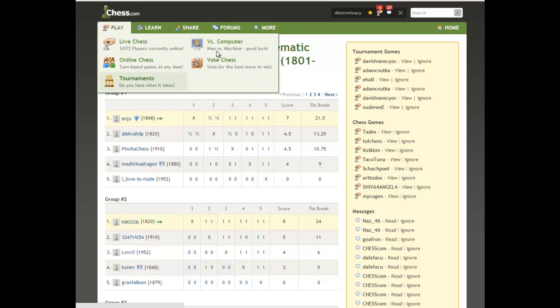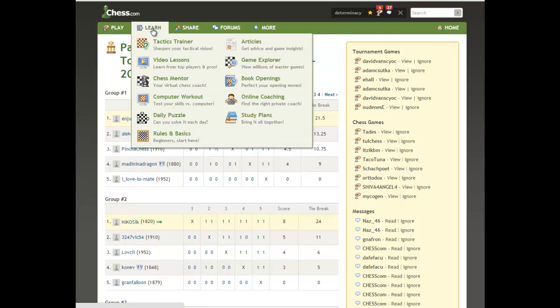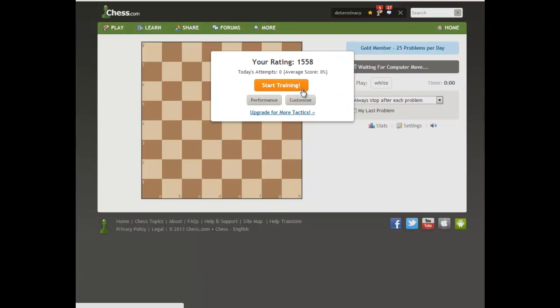You can also play versus a computer if you want. There's also vote chess where you vote for your favorite move. So a lot of cool different features. And then under learning, there's things like the tactics trainer. Let's try one to show you.